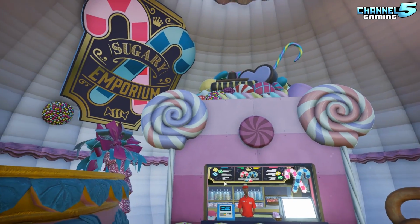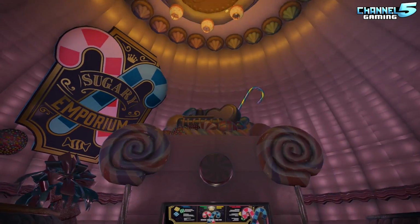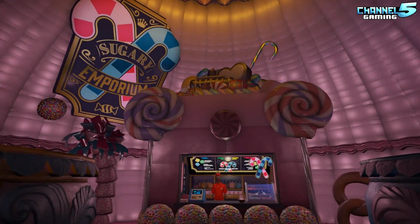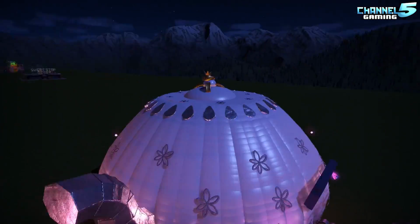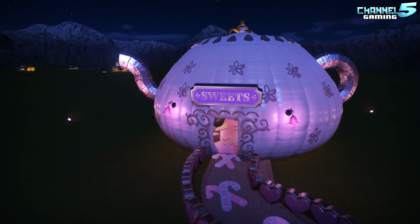I like the candy pile. Yeah, me too. And they did give you a covering on the little shop. Ooh, that's nice. Very nice lighting. Yeah. I like it. It's a very sweet build. It's quaint.